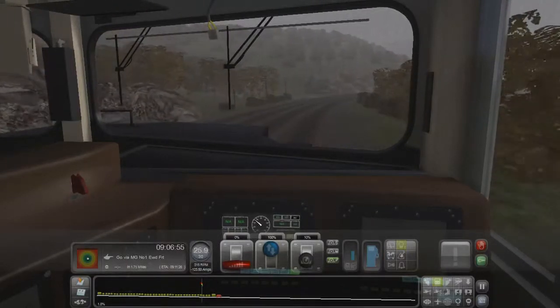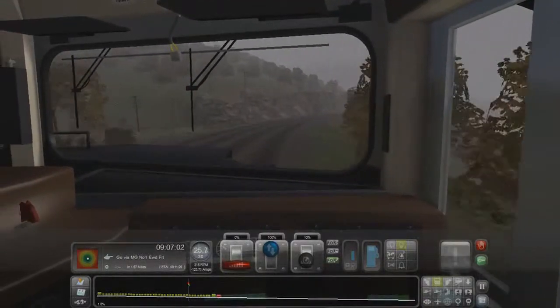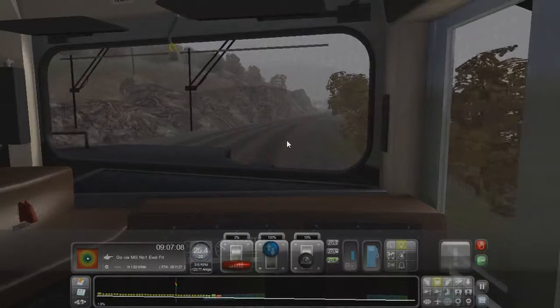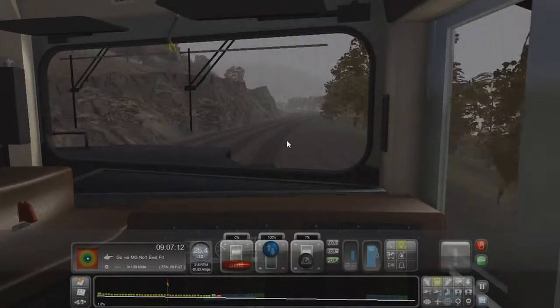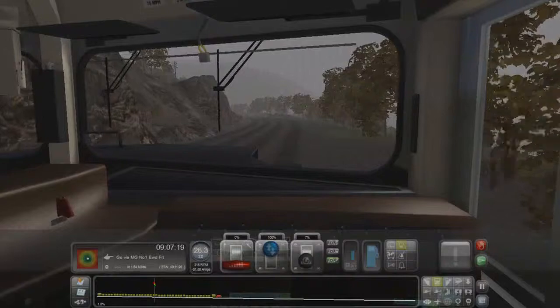So far, so good. Don't get too many challenging braking scenarios in this game. It's usually uphill fights you have to do. This is a definite change of pace. It's only estimated to be about 25 minutes long, according to the scenario list before you go in. We'll see how that holds up. So far, so good.